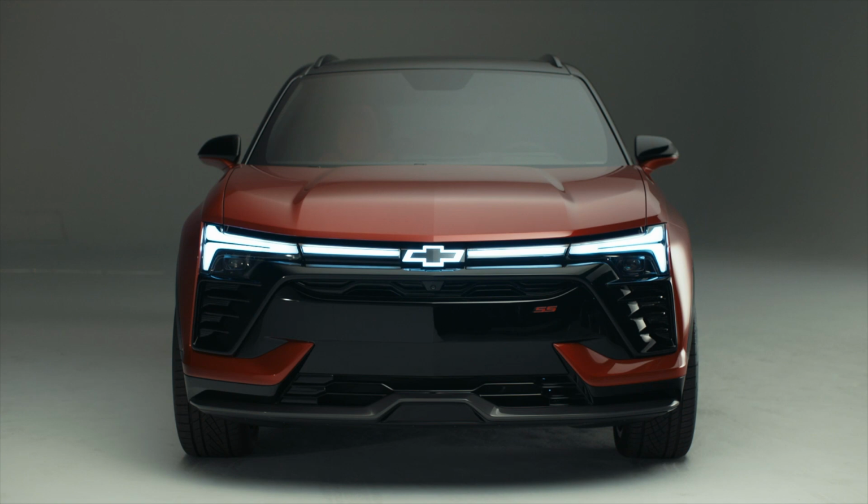Now, on the RS and the SS models, there is a full array LED panel out front, which does a whole lot of different lighting effects depending on what's going on. So when you walk to the car, it does a little dance. When you leave the car, it shows a different animation. When it's charging, you get these indicators letting you know what the status of your battery is.